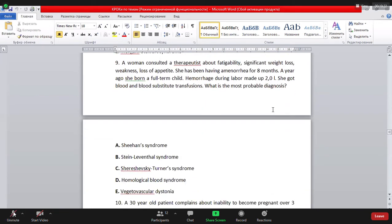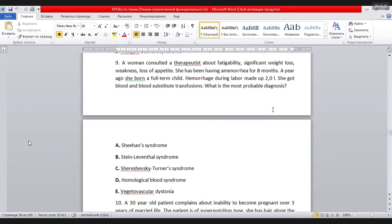The next, number 9. Salim Yamin, yes? A woman consulted a therapist about fatigability, significant weight loss, weakness, and loss of appetite. She has had amenorrhea for 8 months. A year ago, she bore a full-term child. Hemorrhage during labor was up to 2 liters. She got blood and blood substitute transfusion. What is the most probable diagnosis?